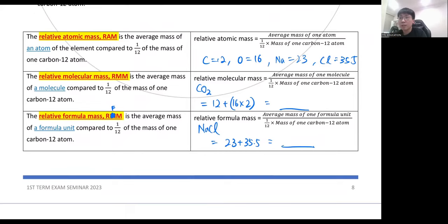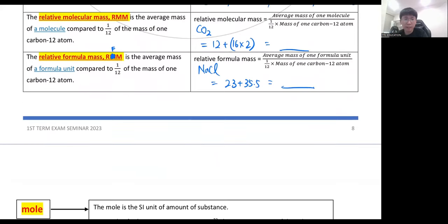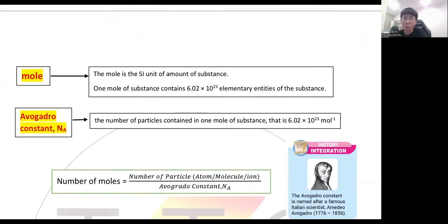Okay, so if you move on, we're going to link to mole. And what is mole? Mole is the SI unit of amount of a substance. So technically, mole is a unit that is used by every chemistry scientist, okay?